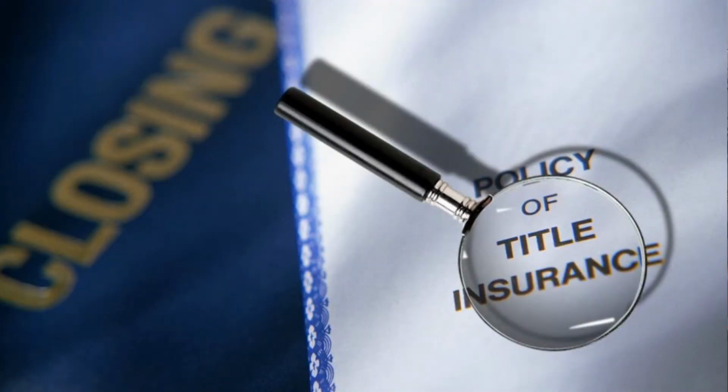Title insurance is an insurance policy that protects you, the homeowner, against challenges to the ownership of your home or from problems related to the title to your home. Acquiring title insurance is now pretty much the norm during the purchase of a home and can sometimes be included in your legal fees as well, through your lawyer. Budget $250 to $400 for your title insurance.